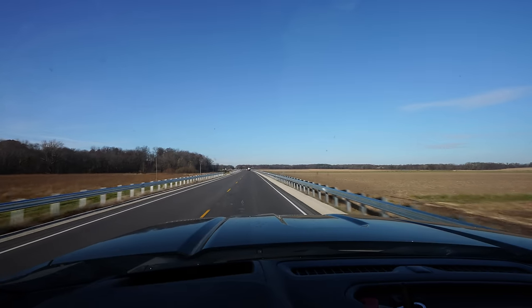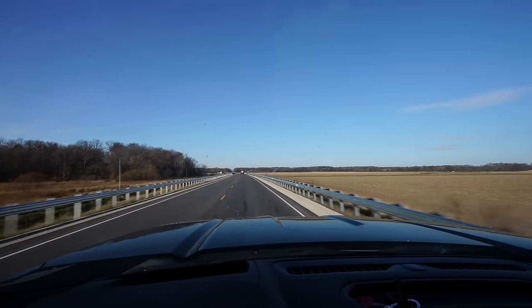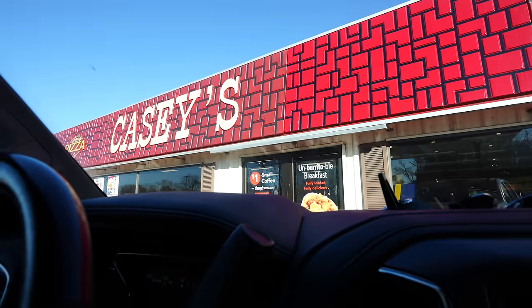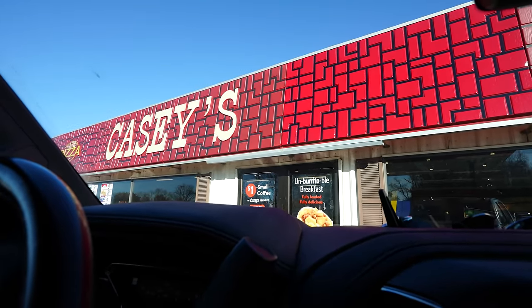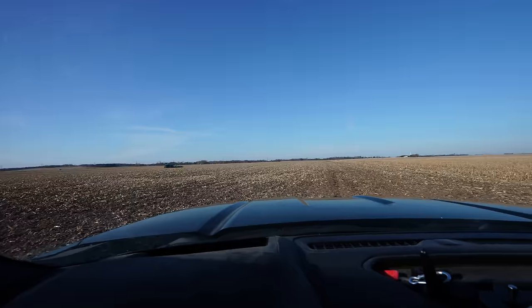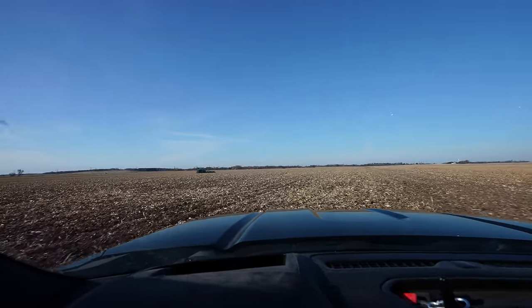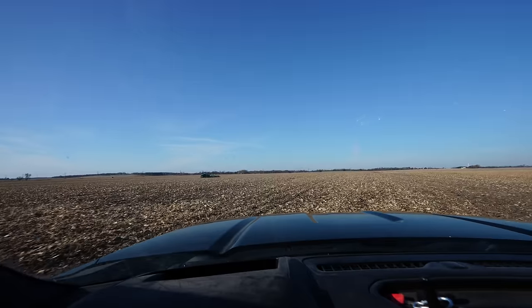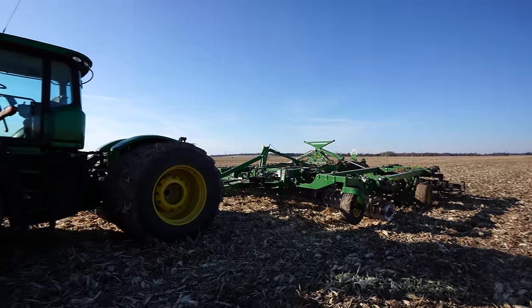You already know we save the best for last. Tower Hill, far western Shelby County. You want to talk about the Midwestern paradise? Casey's General Store. Look no further. I figured, hey, we've got 200 acres to work over here, so we're probably going to be in this field for a while. Might as well pick up a 30-pack of beer and a carton of cigarettes to make our day go by smoother. Ah, the good old acre eater.